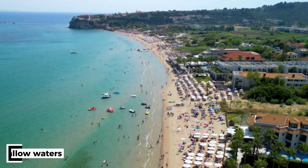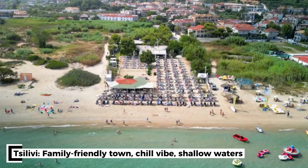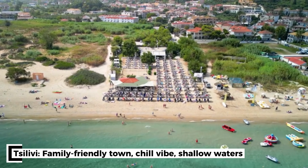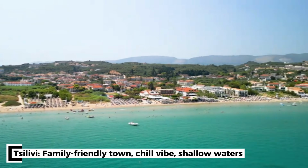There is also a cute town that we were recommended called Tsilivi. And this has got some really nice beaches, a bit more of a chill vibe, but this is really good for like families because it's shallow waters, lots to do there. There's water parks, so you could definitely check that out too.